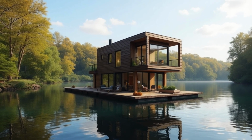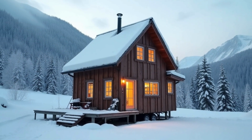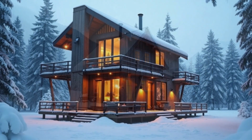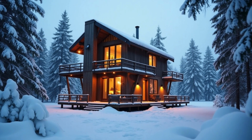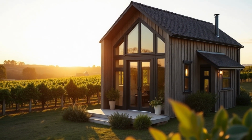Next up is cost savings. Owning a tiny home can significantly lower your expenses. With smaller mortgage payments, reduced utility bills, and lower maintenance costs, you might find yourself saving quite a bit of money each month. This financial freedom can allow you to focus on experiences rather than material possessions.